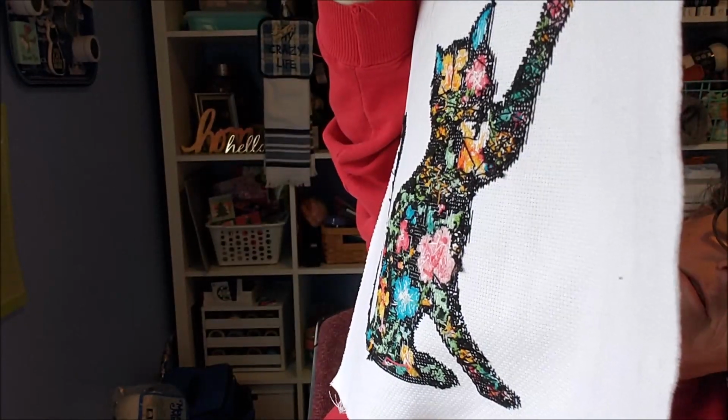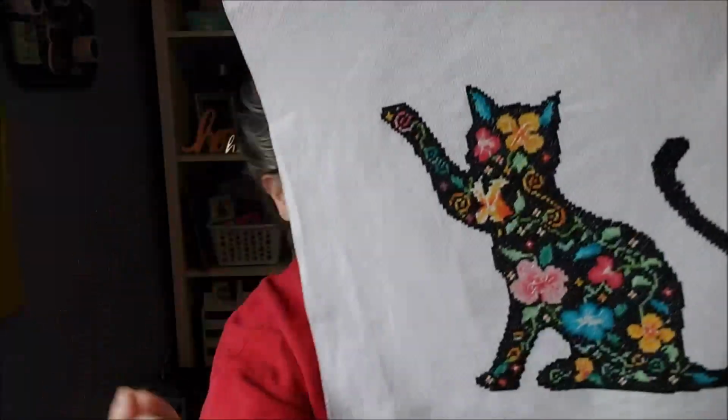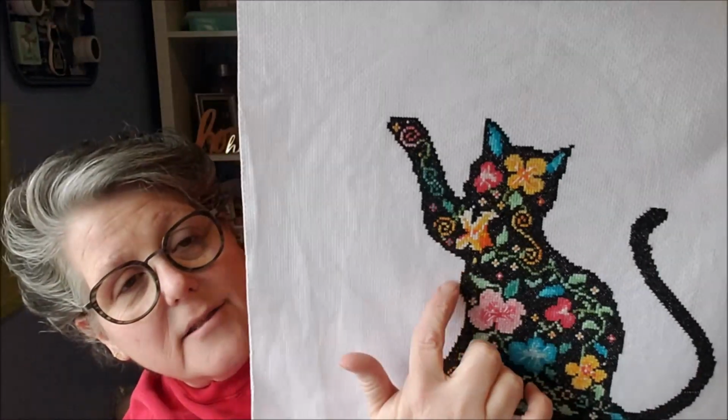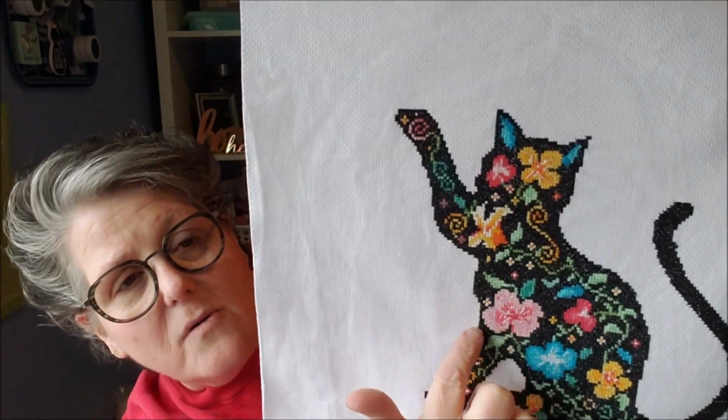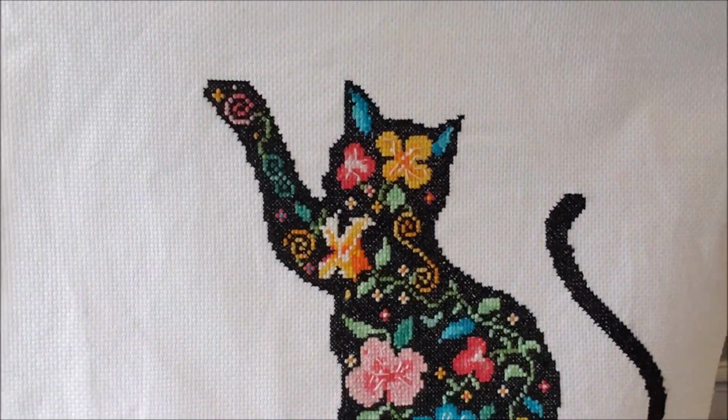I'm missing a stitch? No, I don't know. I was looking at his chest here. I don't know if I missed a row. I don't think so. But he's done. I had a coworker bring me 2 frames, and neither one he will fit in. This is fairly big.